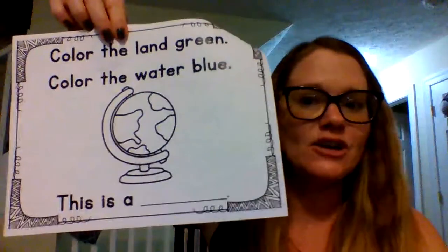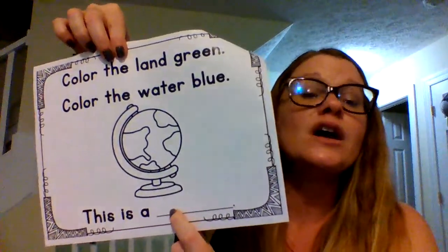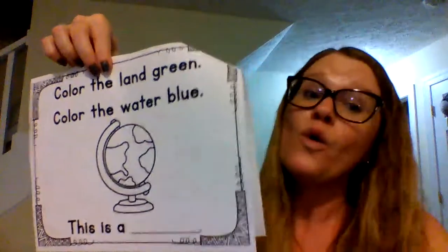We did that last week talking about Earth. And it says you're looking for the word globe. Or you could write map. It's a map of the world as well. So you could write either one of those words or both, okay? So mom and dad can read this. It just talks at home about looking at different types of maps and talking about why maps are helpful. All right, for math today, you have a roll and race game.